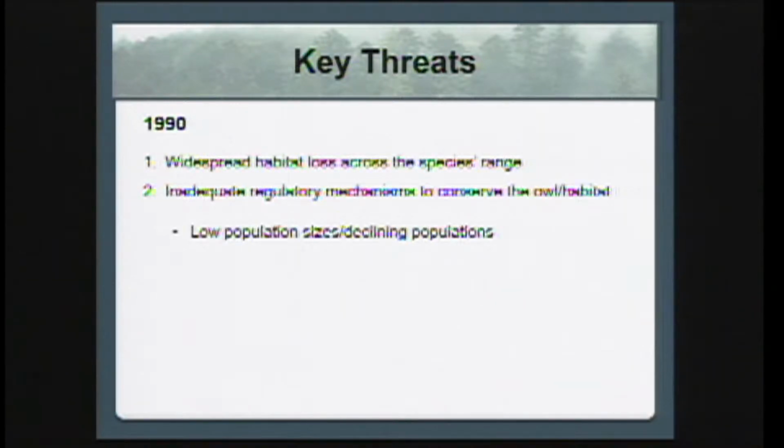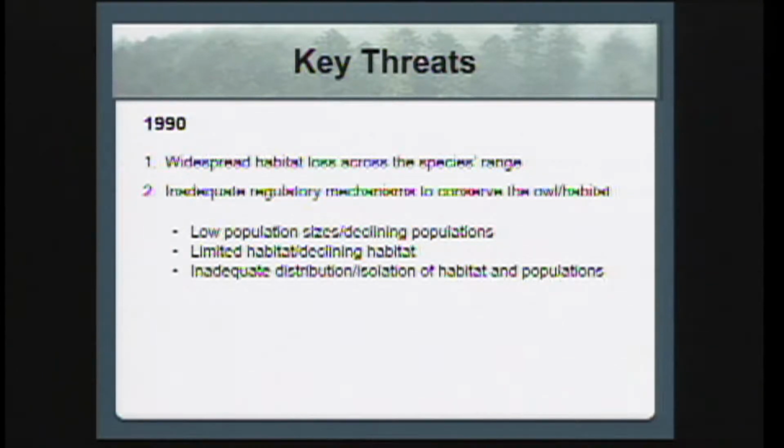And these included things such as low population sizes and declining populations, limited and declining habitat, inadequate distribution and isolation of populations, and also some other factors such as vulnerability to natural disturbances, and pressures from predation and competition, which included the barred owls. And these last two, we didn't know that much about how these may be affecting spotted owls. They might be a problem, but nobody really had a good sense for what the impacts truly may be.